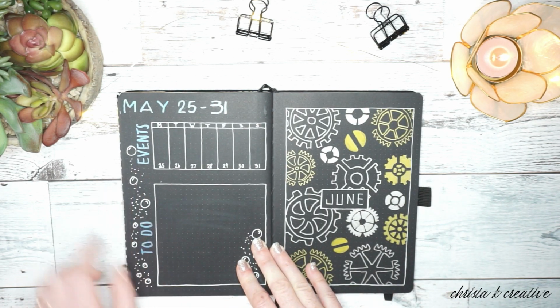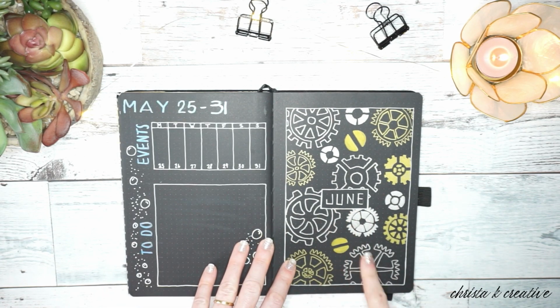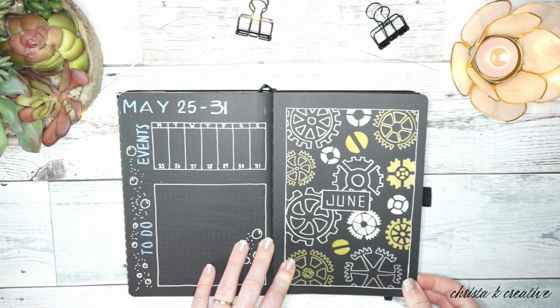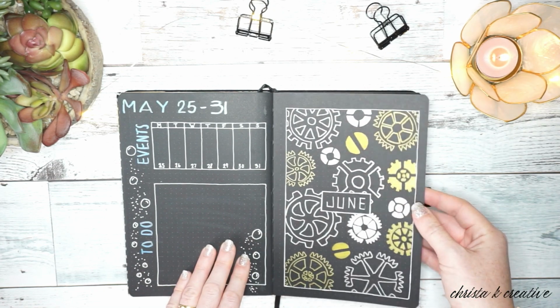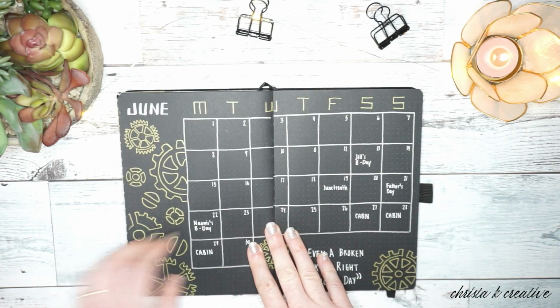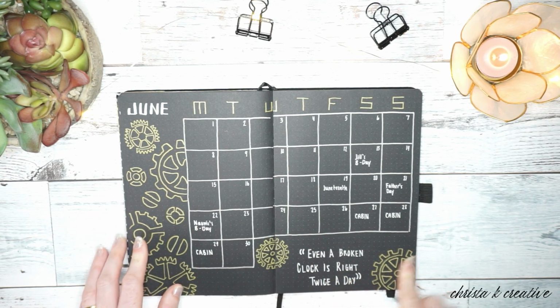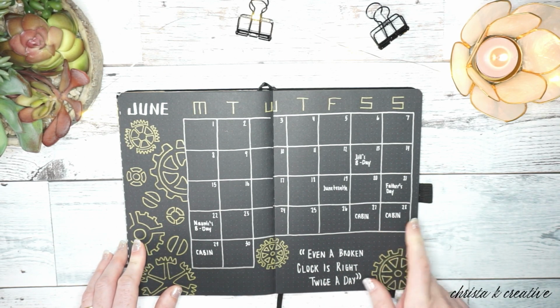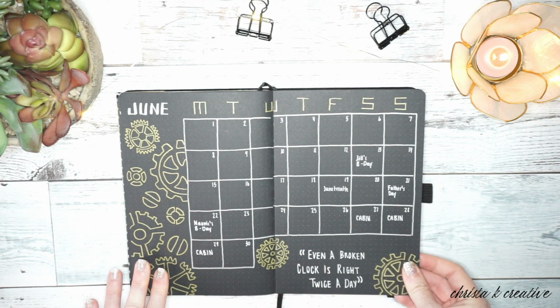But as we move into June, this is another kind of unique theme, I think. Along with the clocks, it's gears, and instead of stamps, I use stencils. My doodling isn't the best. I am working on it. I've been practicing on it, but this whole theme, all the gears were from a stencil that I had, and the silver and gold, two of the best colors that work on the black paper for sure.